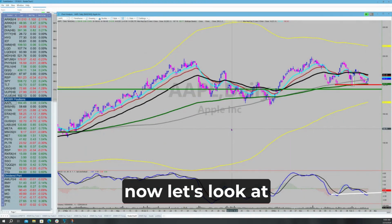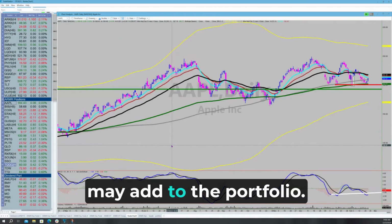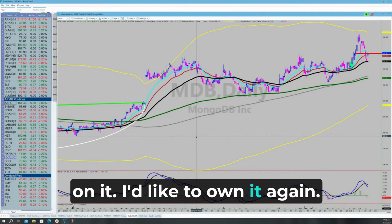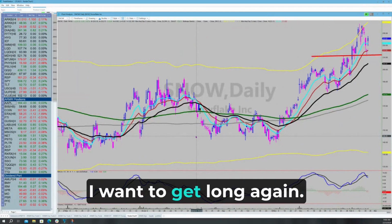All right. Now let's look at stocks to watch. These are some stocks that we may add to the portfolio today. I want to get MongoDB back in the portfolio. I booked a profit on it. I'd like to own it again. I think I want to own Snow back in the portfolio. I booked a profit on it. I want to get long again.